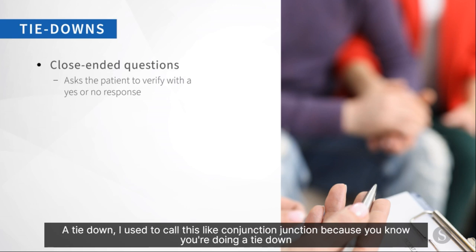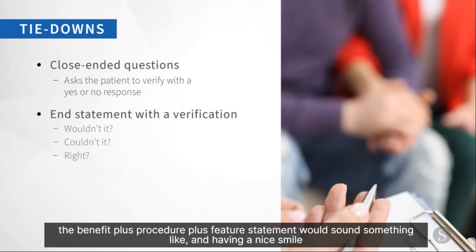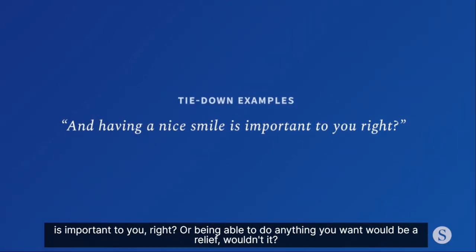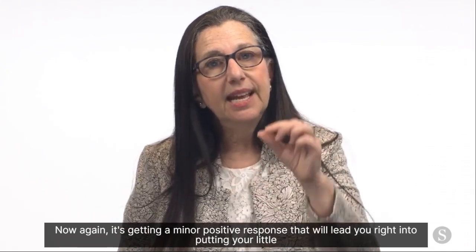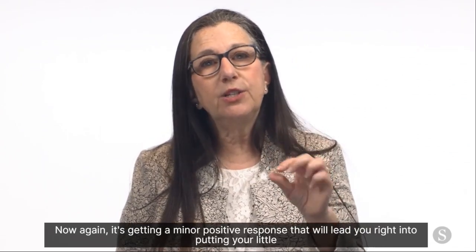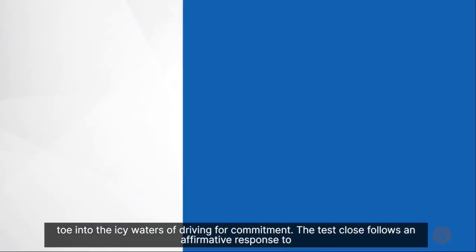A tie down, I used to call this conjunction junction, because you know you're doing a tie down when it goes, wouldn't it, couldn't it, right? So an example of a tie down, after you've just given the benefit plus procedure plus feature statement, would sound something like, and having a nice smile is important to you, right? Or being able to chew anything you want would be a relief, wouldn't it? Again, it's getting a minor positive response that will lead you right into putting your little toe into the icy waters of driving for commitment.